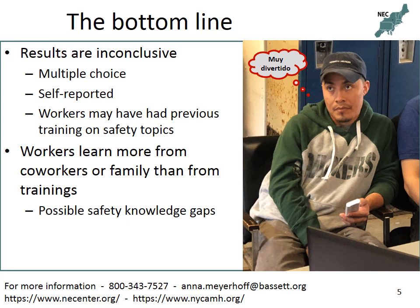It's also interesting that workers learn more from coworkers, family, or their own experience rather than from training, which is problematic because it could lead to some huge safety knowledge gaps. So in the future, using clickers for immigrant dairy worker surveying looks really promising. It's something to be considered for future trainings just as a way to review the content and get information about the audience.